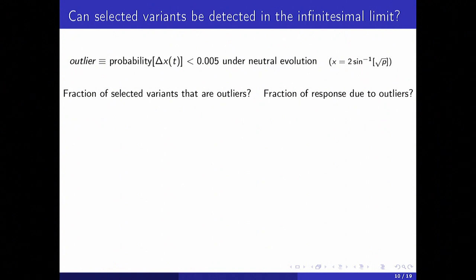So here I'm setting a somewhat arbitrary threshold. If an allele frequency change of a certain magnitude or higher would have occurred with probability less than 0.005 under neutral evolution, then I call this an extreme allele frequency change, and I call any locus that exhibits this kind of extreme allele frequency change an outlier. So now what we would want to ask is: what fraction of selected variants can be detected as outliers, and how does this depend on the genetic architecture? Is it different if the same total trait variation is due to 100 or 1,000 loci? Of course, the effect sizes also become smaller as we go to higher numbers of loci. And second, what fraction of the change under selection is explained by such detectable outliers?